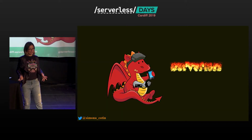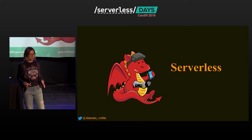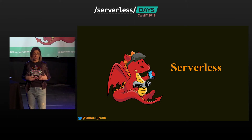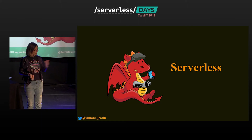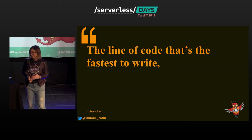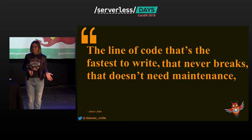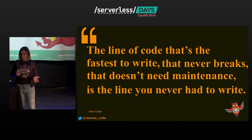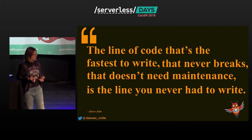Okay, so what about serverless? We've seen a lot of talks about serverless. Clearly, we're all in this room because we either want to learn more about serverless or because we're already building applications with serverless. So probably I'm going to go very quickly through this chapter. But this is a quote that I really love. The line of code that's the fastest to write, that never breaks, that doesn't need maintenance, is the line that you never had to write. And this is what serverless enables us to do, right?